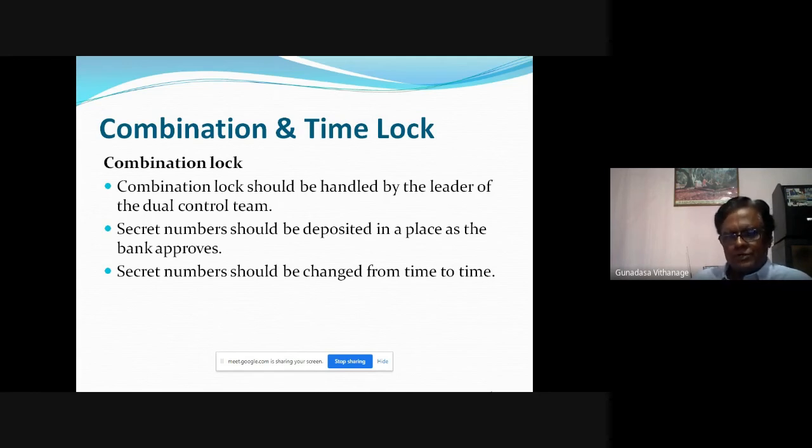Then you have to put the combination at the end of the day until opening tomorrow, and it does not affect the time, it's a combination. After the combination is unlocked, thereafter only you can open the safe. If the devices have these facilities, use all the facilities. If you do not put the combination and something happens in the night, you are liable. If you do not put the time lock and something happens in the night or whatever the time, you are liable. Therefore, if all facilities are there, you will definitely have to use them to protect the assets of the bank.